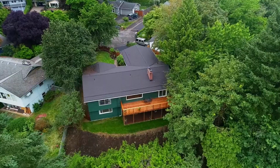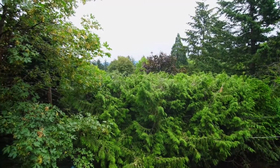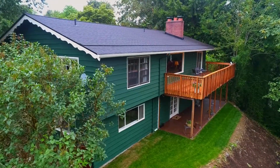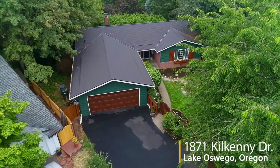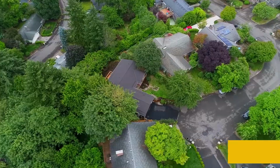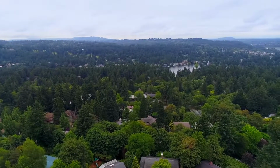Enjoy your favorite beverage on the oversized deck in this peaceful and tranquil setting. Other features include air conditioning, new exterior paint, new cedar fencing, and a new 50-year composition roof. It's also conveniently located near shopping, restaurants, and parks. It's all here ready for you to call home.